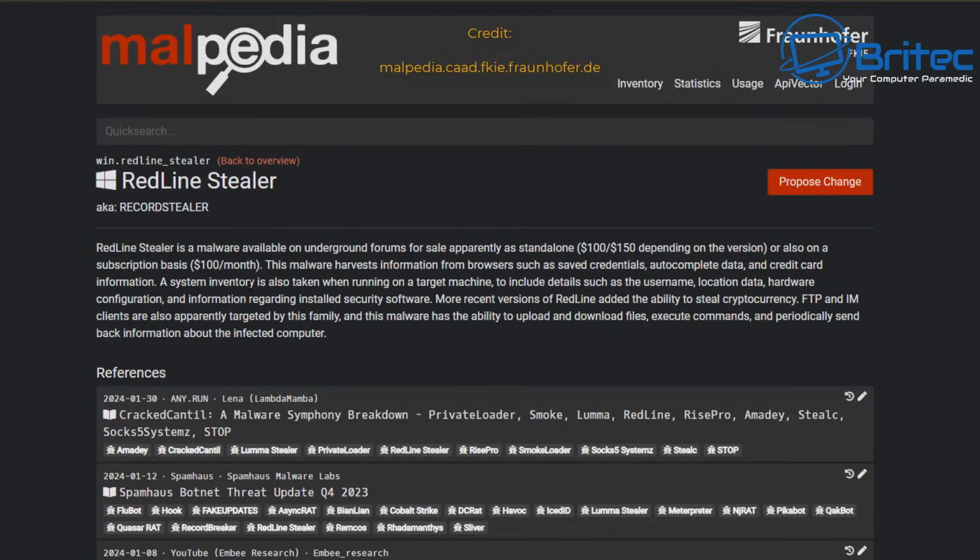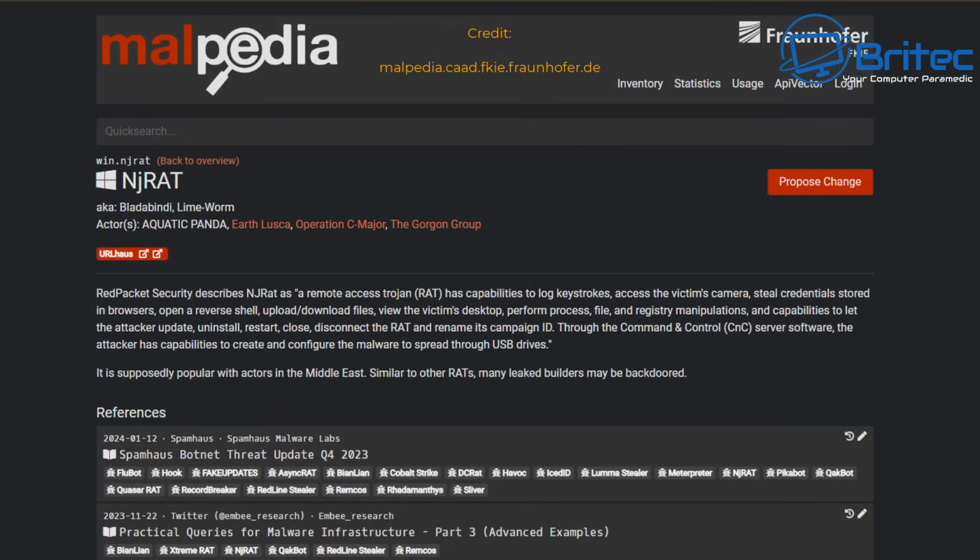RedLine Stealer is malware available on underground forums for sale, apparently standalone at $100 to $150, depending on the version. It basically allows you to harvest information from the browser, such as saved credentials, autocomplete data, and credit card information. How bad is that?